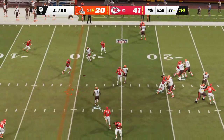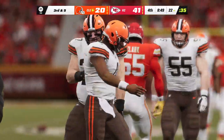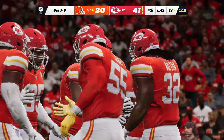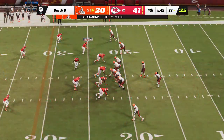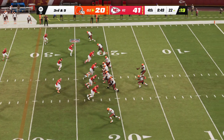To throw again on 2nd down, Watson. And that is going to be incomplete as he led him a bit too much. Well, he certainly thought he had an open look beyond the 1st down marker to his receiver, but they just couldn't connect, and that will send them back to the drawing board. After an incomplete pass on 2nd down, that'll leave him trying to convert on 3rd and 9.